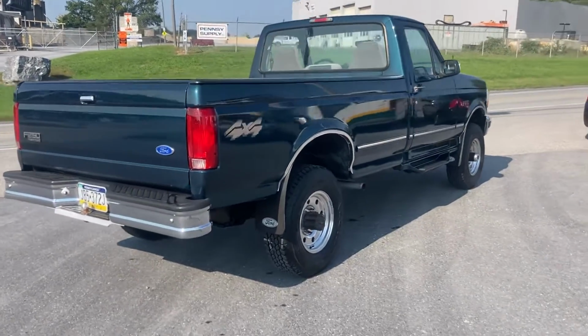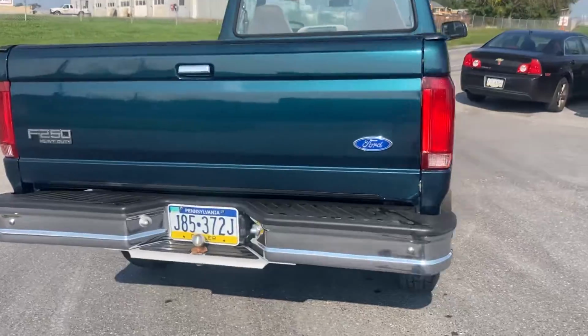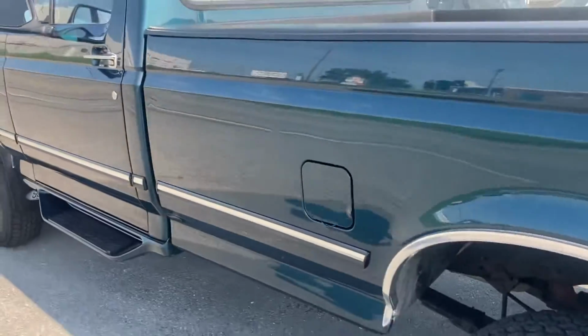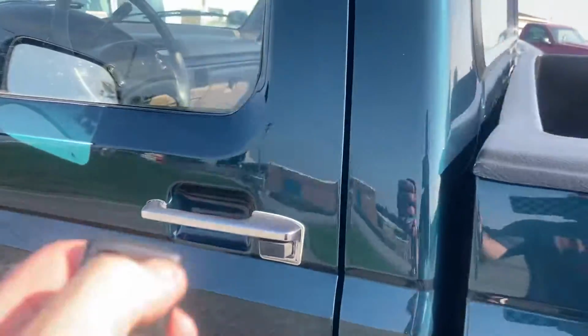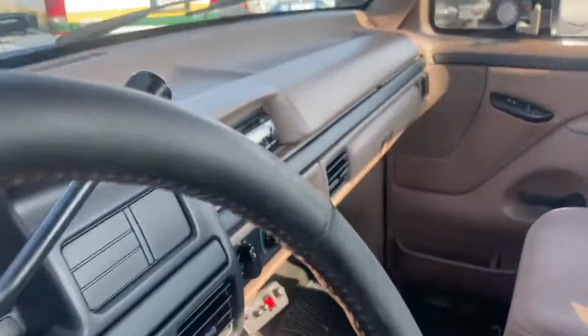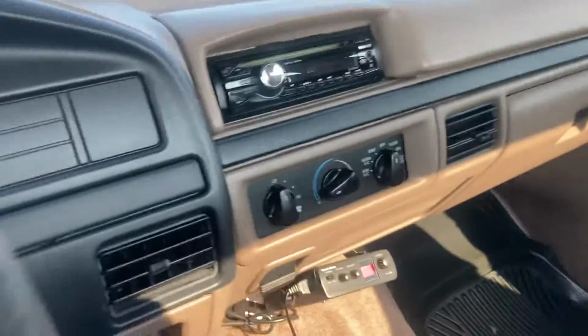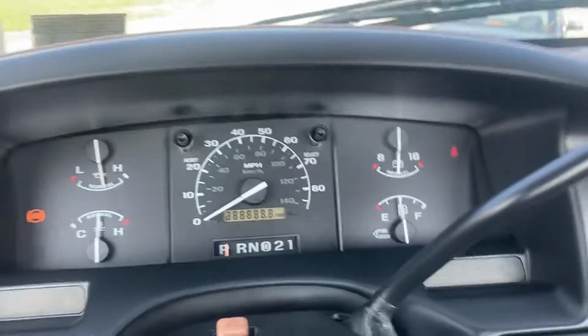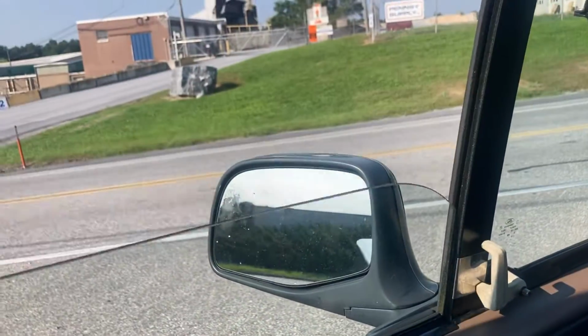Here's a driving video of our '97 F-250 for bringatrailer.com. Here's those windows working.